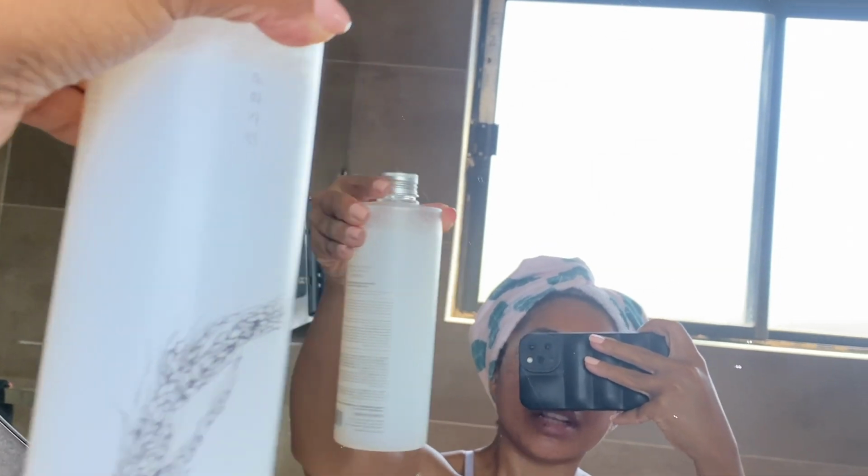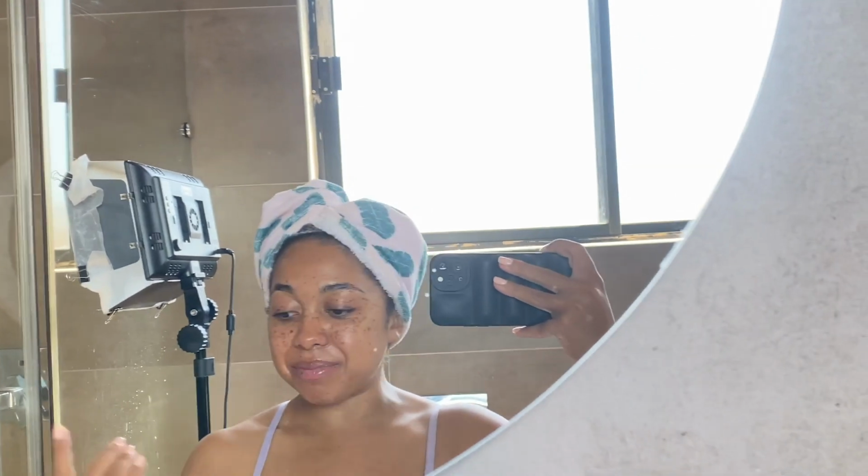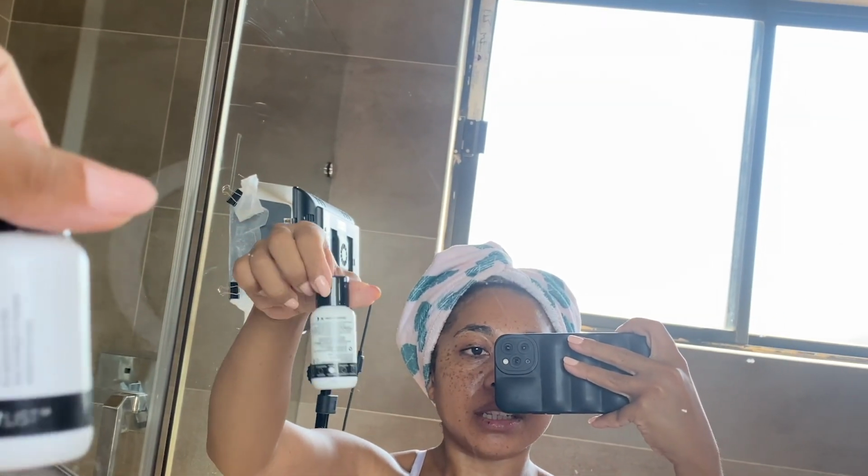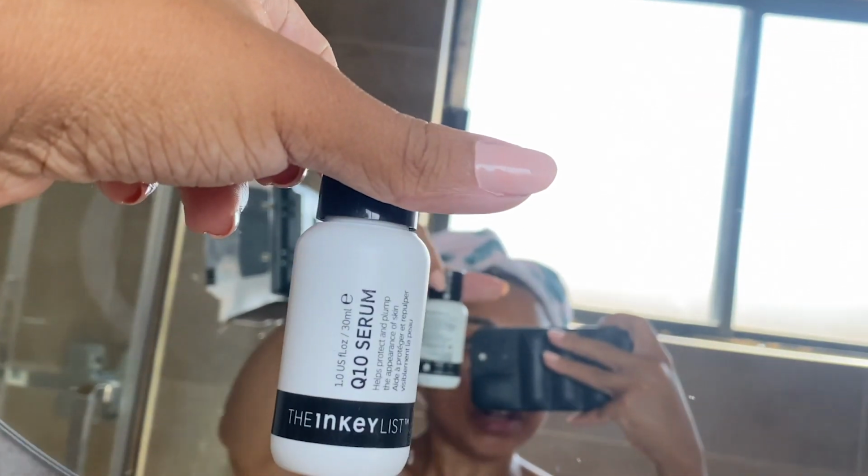It's a Rice brand toner. That is what it looks like. I absolutely love this toner, and it's so much. It's 500 mils. It's gonna last me like a year. Then I went in with the Inky List CoQ10 serum, this one.